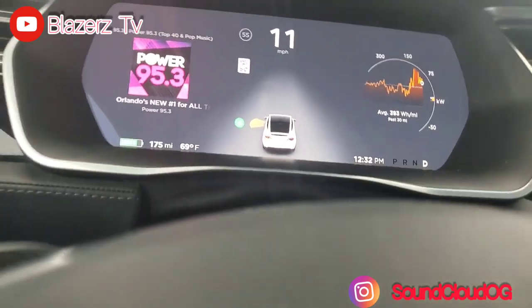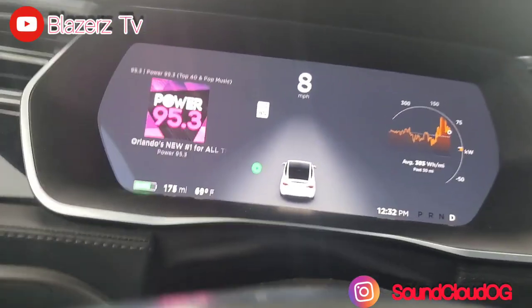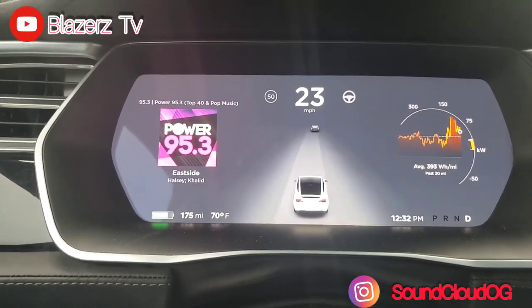It's showing the cars as I'm driving. This is crazy. Nobody plays more hit music than Power 95.3. It's actually showing the cars that are in front of me or around me. That's dope.